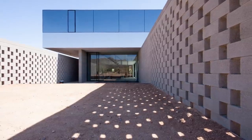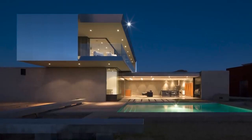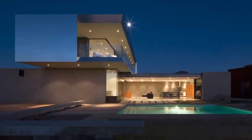With all the features you'd expect from a modern or futuristic home, the Staub Residence is proof that it's possible to have your own private space even within a crowded community.